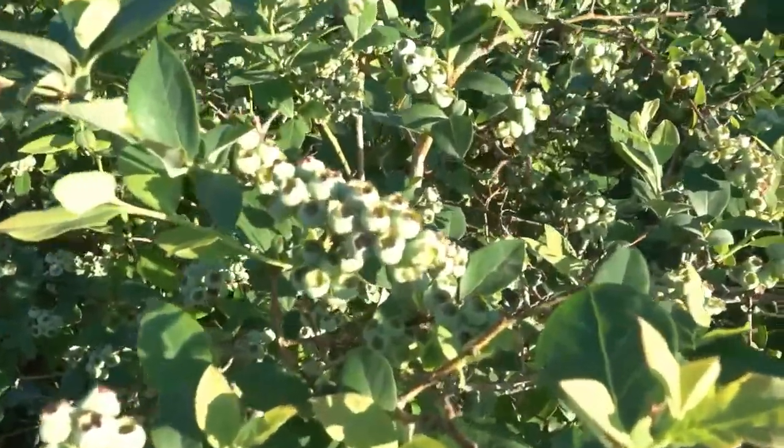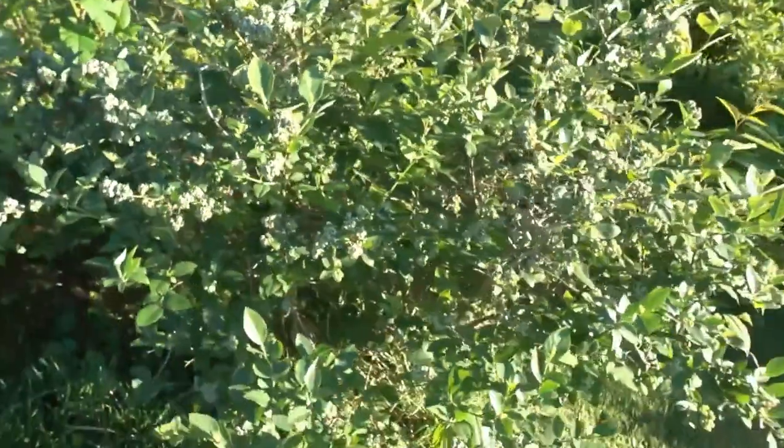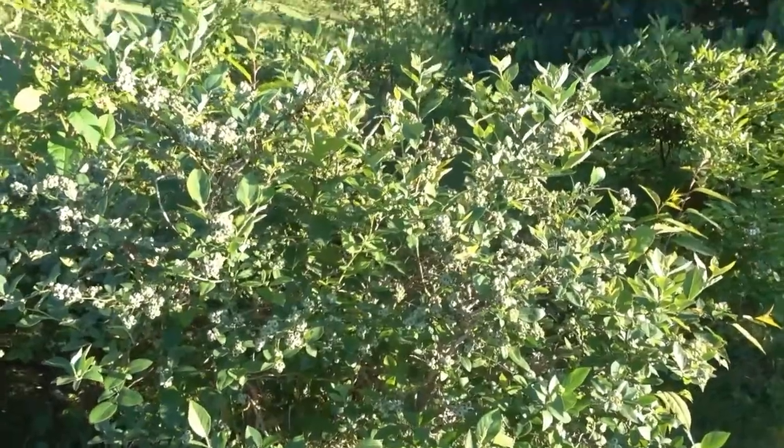Check out all the blueberries on this bush. That is a lot of blueberries. How are the cherries?